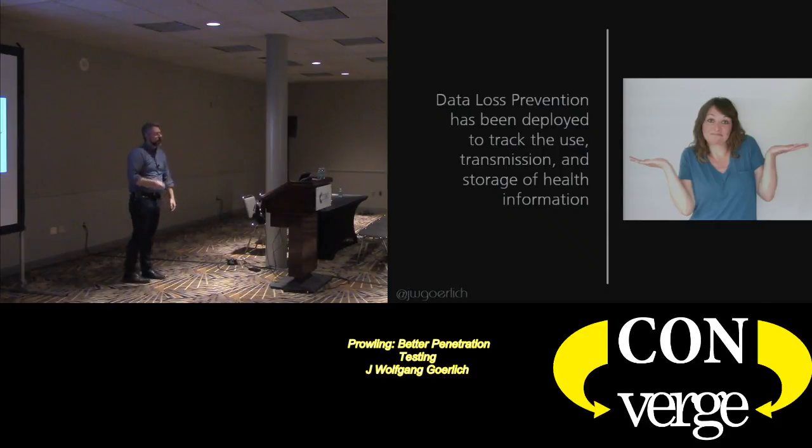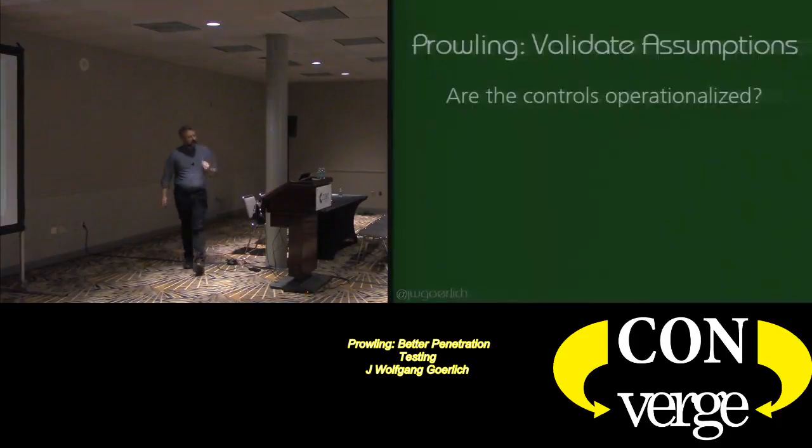Oh, well, it's on the 3rd floor, it's this computer, it's probably your guys again doing a passive network sniff. Can you please have them stop doing that? And you go, you caught us, thanks. But they couldn't. And that gets us to the very last validation of assumptions, which is, are these controls operationalized?